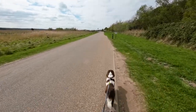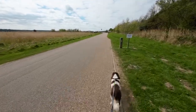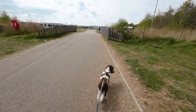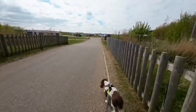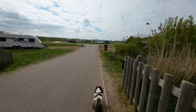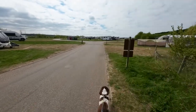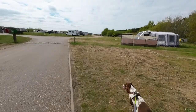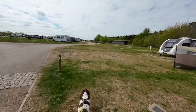Right, so this is still the approach road in. When we get to the end of this little section, it's just a little bridge to go over. Right, so we're just approaching the site now. It's about a quarter full at the moment, but bank holiday weekend, I imagine it's going to be totally packed by either today or tomorrow. So we'll start off going down the right hand side, possibly where the toilet block is.